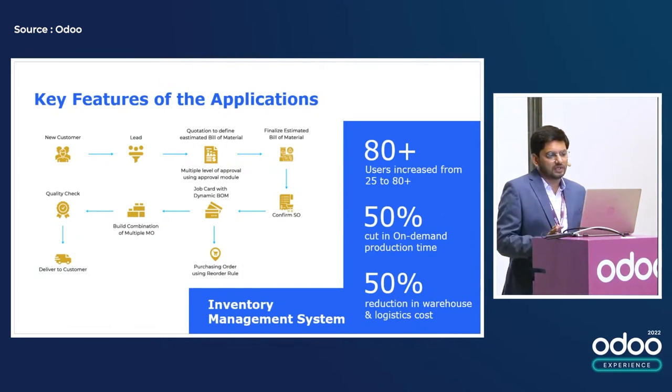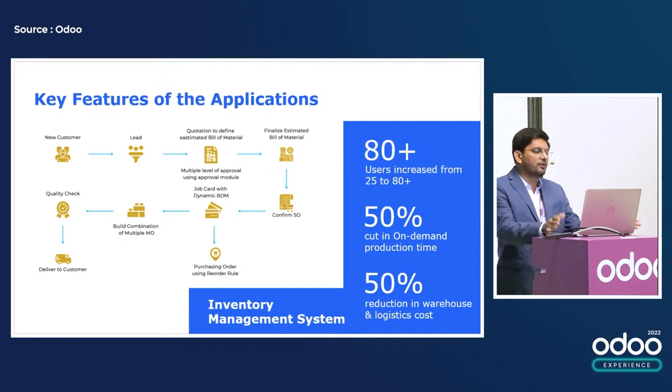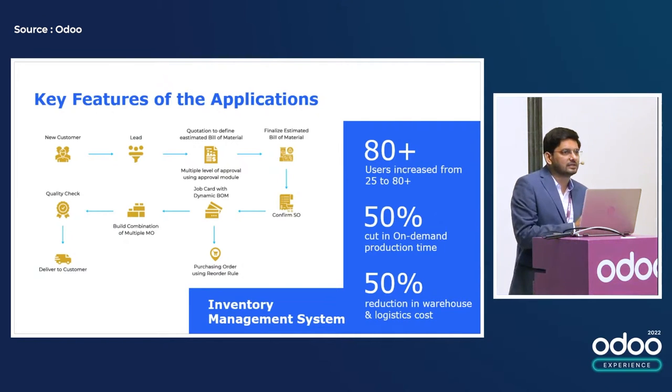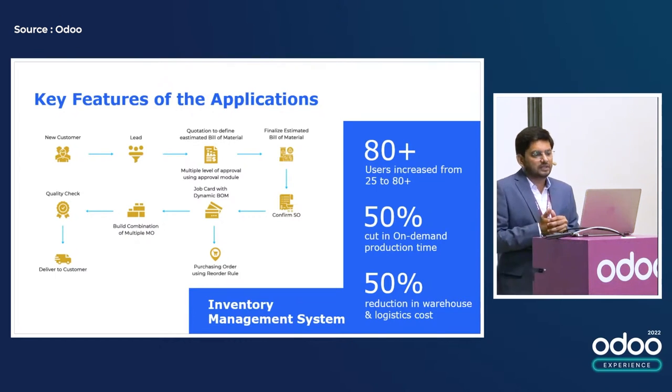Using all this process, they have a 50% cut in on-demand production time. Meaning, the process before Odoo was taking 15 days. After implementing Odoo, it was that much smoother. It took around 6 to 7 days to complete one manufacturing cycle. There is a 50% reduction in the warehouse and logistics cost.